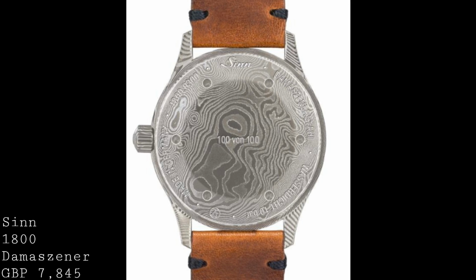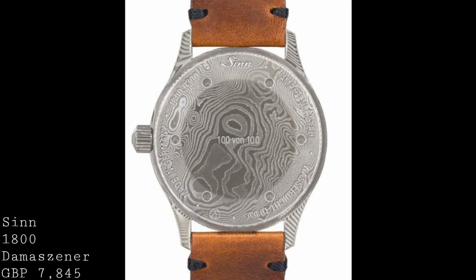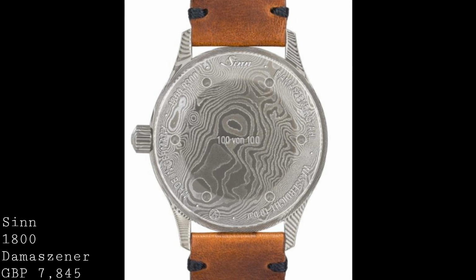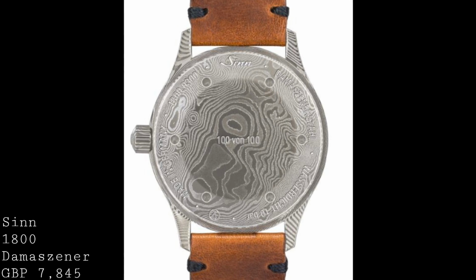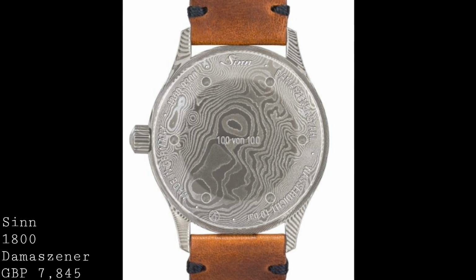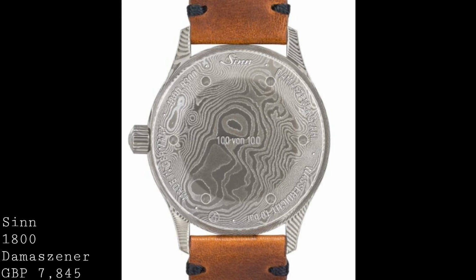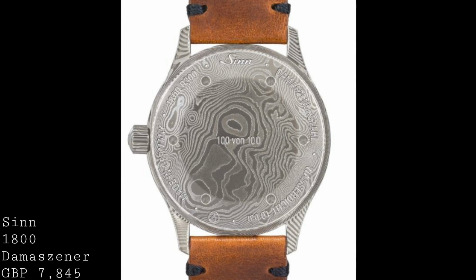Now this means the case is approximately 4 times, for some of their cases, harder than conventional stainless steel you would see on most watches, which is a very impressive level to be able to reach, and does allow these watches to just be all the more practical for use every day. Of course the watch is also anti-magnetic and shock resistant, and beating inside it is an ETA 2892-A2.